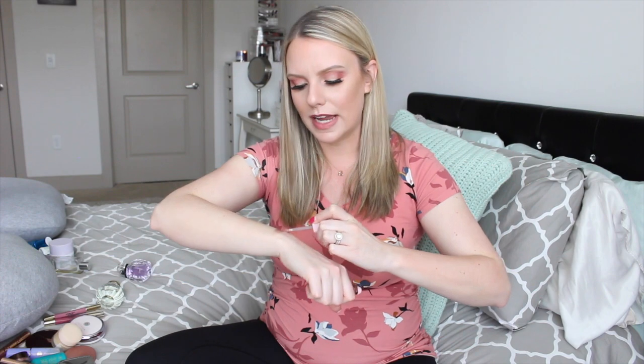A good runner-up to that one is these Too Faced Diamond Glosses. This was part of their Pretty Rich collection. This is in the color Raisin to the Roof. It's just a really nice everyday nude color. What I like about these is there's definitely a lot of shimmer in it, so you can just dot it on the center of your lips, and it brings a lot of plumpness and juiciness to your lips.